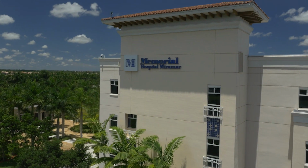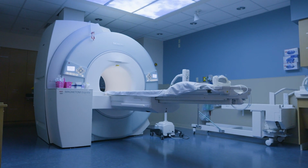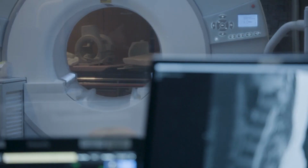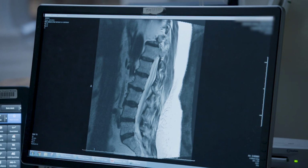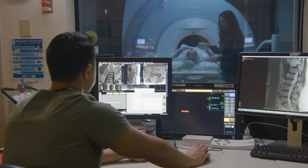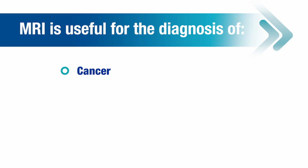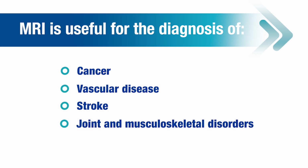Memorial Imaging Center locations provide cutting-edge technology. MRI, or magnetic resonance imaging, uses special radio waves and a strong magnetic field to provide clear and detailed pictures of internal organs and tissues. There is no radiation. This procedure has proven to be very useful for the diagnosis of many types of conditions in all parts of the body, including cancer, vascular disease, stroke, and joint and musculoskeletal disorders.